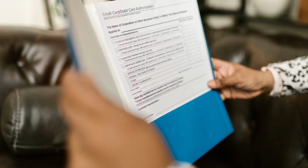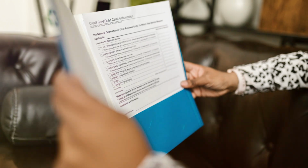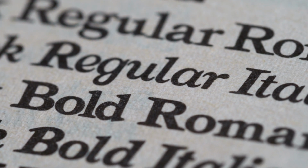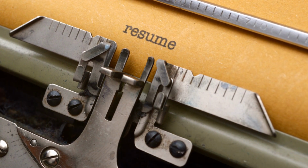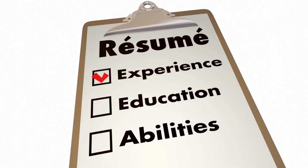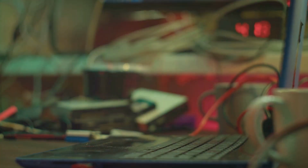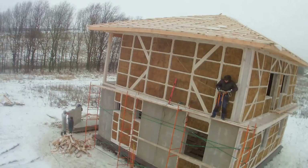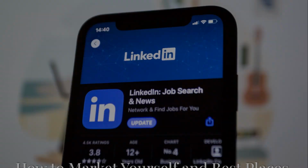Now, I'm not a font expert, but I've seen enough resumes in my day to know what works and what doesn't. Some safe bets are Times New Roman, Arial, Calibri, and Helvetica. These fonts are classic, timeless, and they convey professionalism without being too flashy. Remember, your resume is not the place to experiment with wacky fonts or try to stand out with overly creative typography. Keep it simple, keep it legible, and let your qualifications do the talking. Think of it like investing in real estate. Slow, steady, and reliable wins the race.